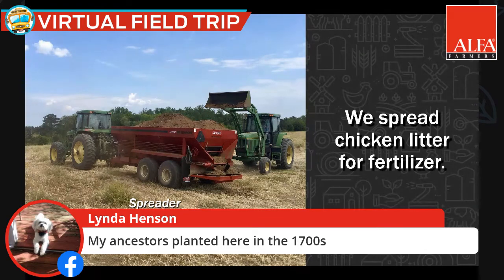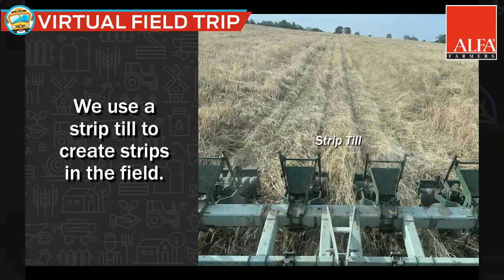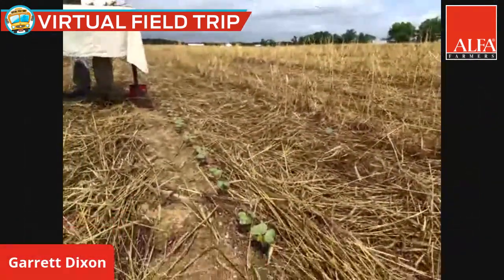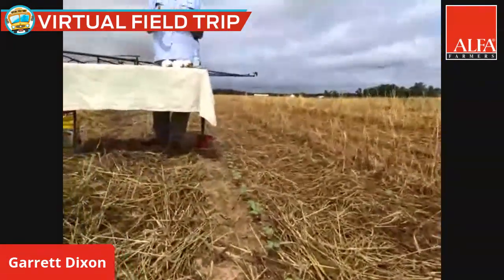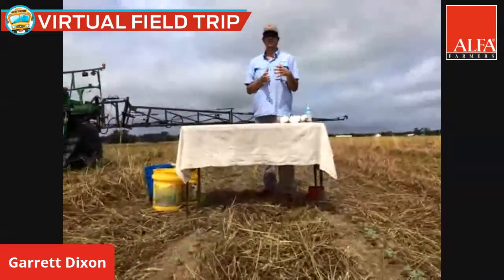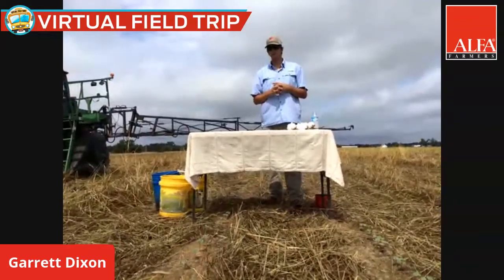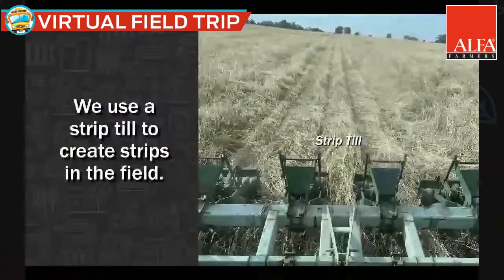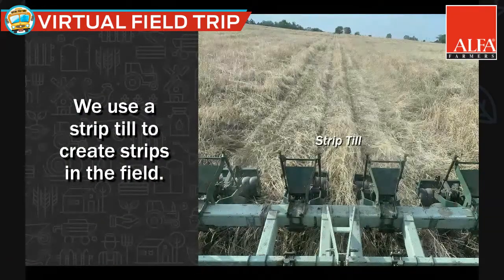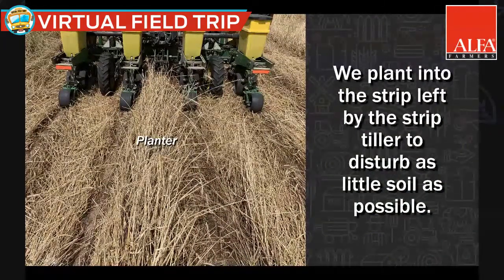So after we spread the chicken litter, we start to strip till. And if Robin shows the ground right in front of her, you'll see where we have some cotton coming up in the strips. We strip till straight into the cover crop, where we try to reduce the tillage as much as possible, or get as close to no till as we can, kind of down here in the southern part of the state. And the strip disturbs as little soil as possible, which means our soil retains moisture longer. And it also suppresses the weeds, and it doesn't allow them to come up as easily.